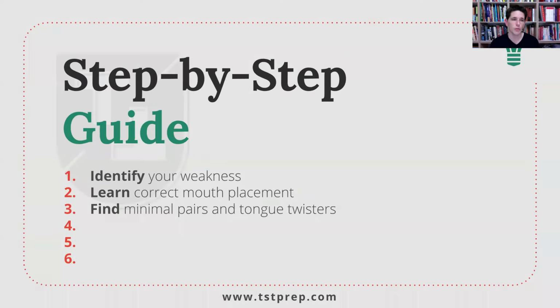Okay. So the next step, so far you've identified your weaknesses, you learned about mouth placement, where things should be when you're speaking. The next thing you should do is try to find some minimal pairs and tongue twisters. So you want to start focusing on these sounds to build them, okay? And you want to build them over time. It'll take some time. It's a hard thing to do because you've been making the same sounds the same way for so long, you kind of have some habits. So it's hard to break that.